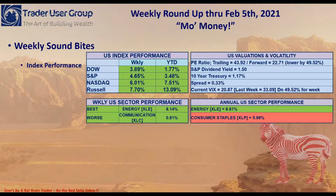The current VIX finished out the week at 20.87. Last week it was all the way up over 33, 33.09 is where it closed the prior Friday. So we're down on the week almost 50% for volatility, coming down pretty hard. The market, as I said, rebounded from steep losses, a lot of it helped by fiscal stimulus and some optimism on where the vaccine is coming out too.